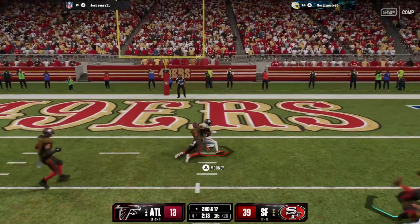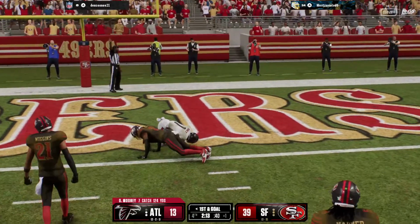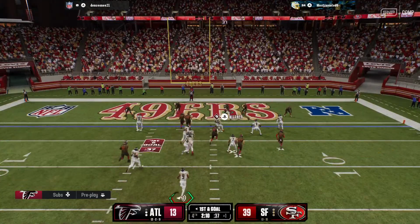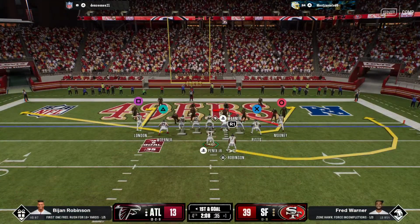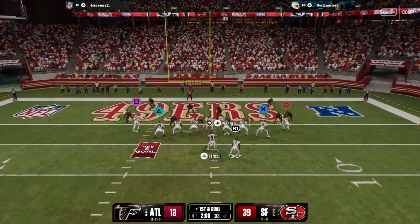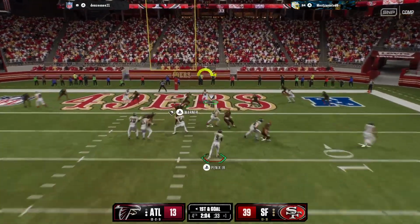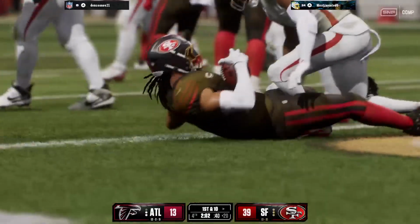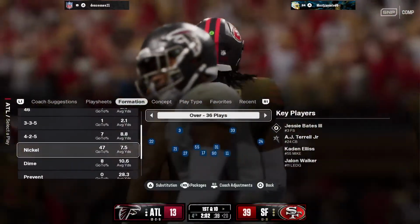That one is caught by Mooney. And he's very close to a touchdown. They mark him just shy of the goal line. Goal at the 1-yard line. From the gun, it's Penix. That's in the end zone and intercepted. That's the linebacker, Fred Warner.